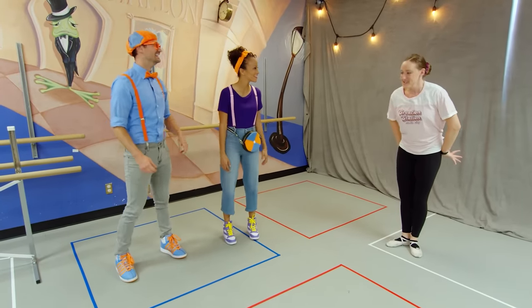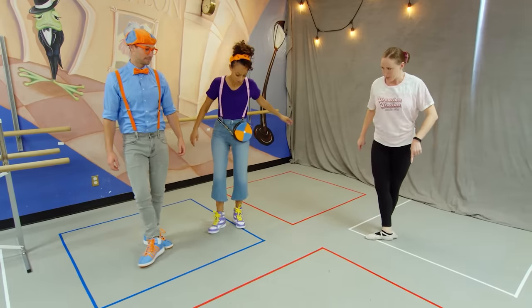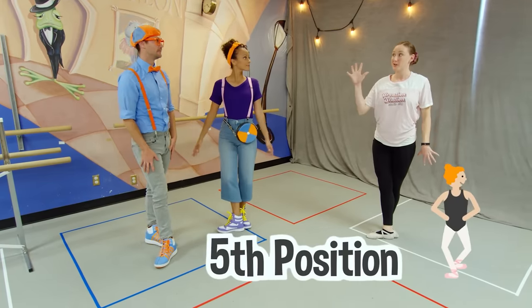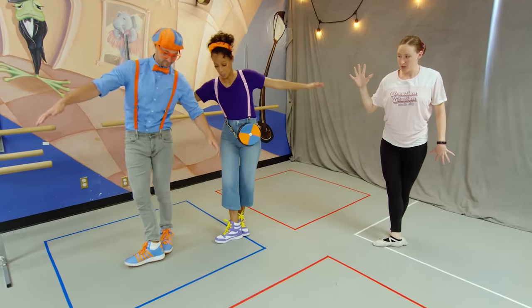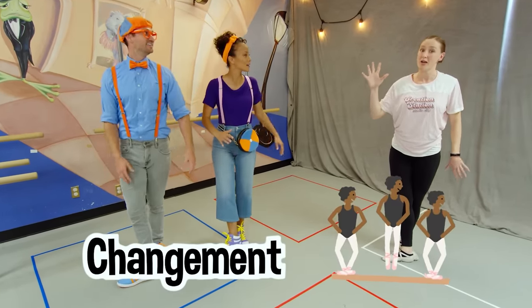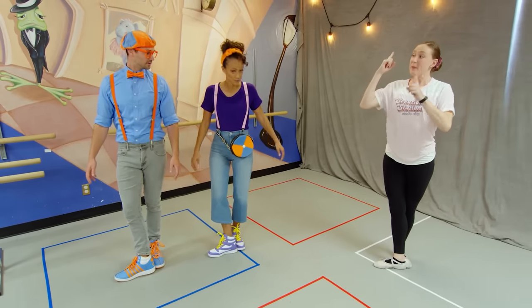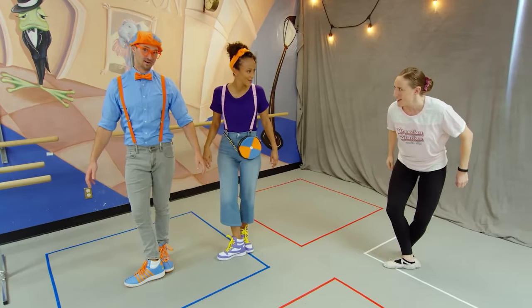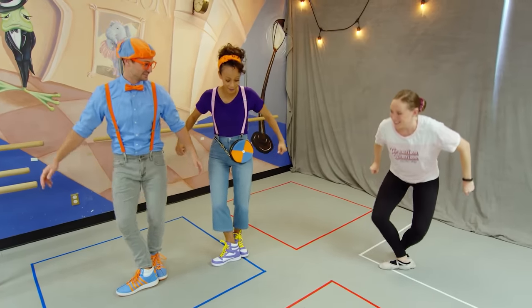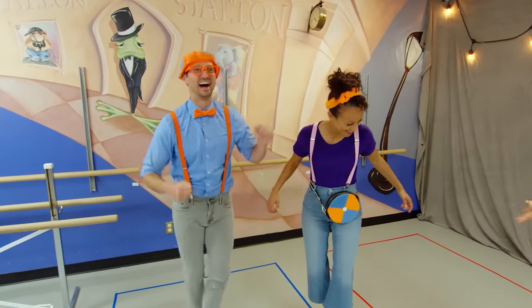Yeah. Sure. Okay, instead of being in first, I want you to take your heel to your toe. This is called fifth position. Fifth. Okay. So this jump, we call it changement, and it means to change. So all you have to do is jump up in the air and land with your other foot in front. Okay. Can we try? One, two, three, changement. You did it! That was perfect.